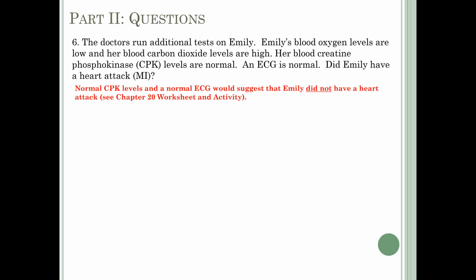And if you want to see more details about how CPK and an ECG can tell you whether or not someone's had a heart attack, see the Chapter 20 worksheet and activity. The low blood oxygen levels and the high blood carbon dioxide levels suggest that something is wrong with Emily's lungs.